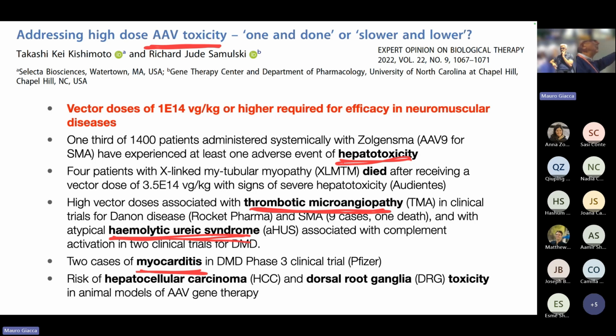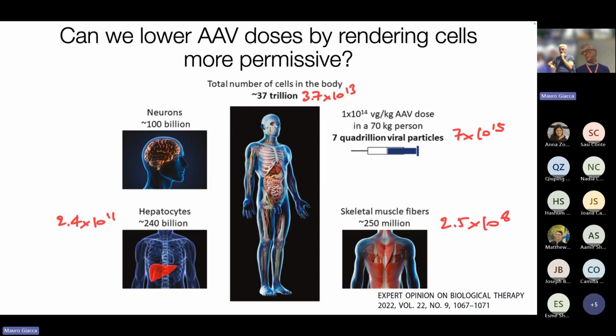And 1 out of 3 has experienced an adverse event or toxicity. Some patients in other trials have died. Some other patients have a lot of side effects because you inject really an enormous amount of vector. This is a calculation that was made.